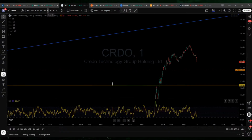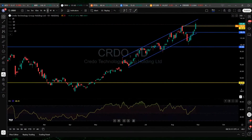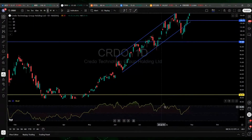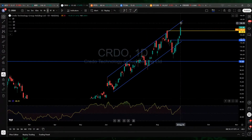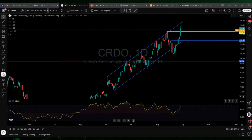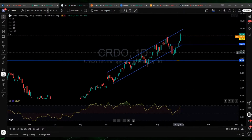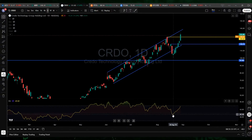CRDO, this is a daily time frame chart for me. Look at this price action. I went over this a little earlier. If we get a pierce of the 70 with continued negative RSI divergence and at all-time highs, if we reach this upper trend line, we're looking at around $136 to $140. This would be a great opportunity to short, especially the way the price action is going and the relative strength index is moving. See how it gained support right here, just below the 50.